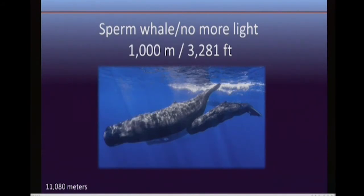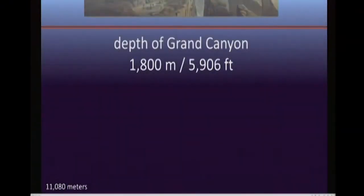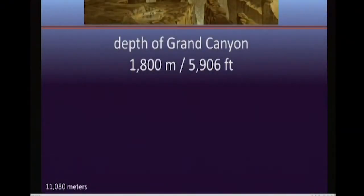It's not as clear as the tropics. Light pretty much is gone by 200, 300 meters in depth. So most of the ocean, of course, is in perpetual darkness. The depth of the Grand Canyon, about 1,800 meters, so still not even halfway down.